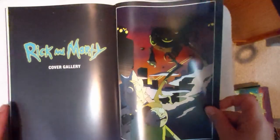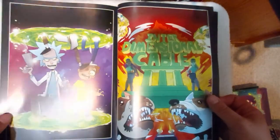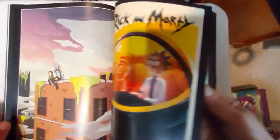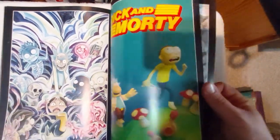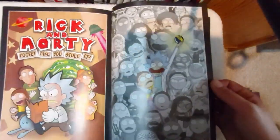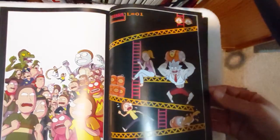Let's take a quick look at some of the pictures in the cover gallery, though. Siegs, Interdimensional Cable number 3. There weren't as many variant covers, I don't think, as there were for the first several issues. I really like that one. If anyone doesn't know, that's from the cover of the very first Nintendo Power magazine. I'm sure there's a lot of video game themed ones here.